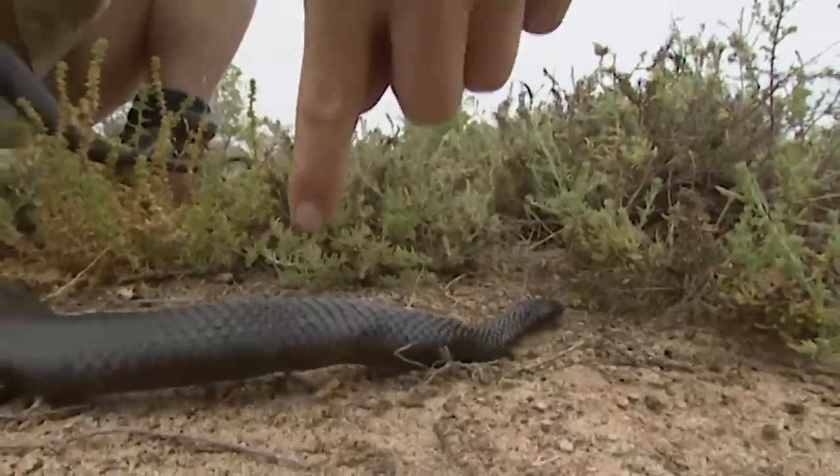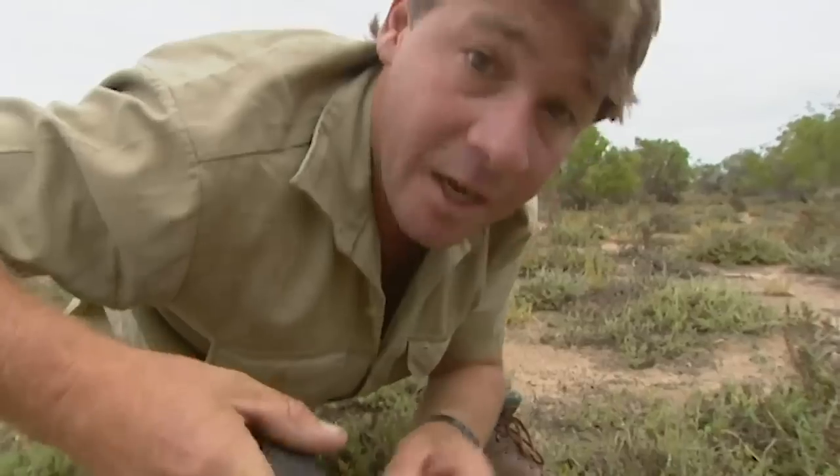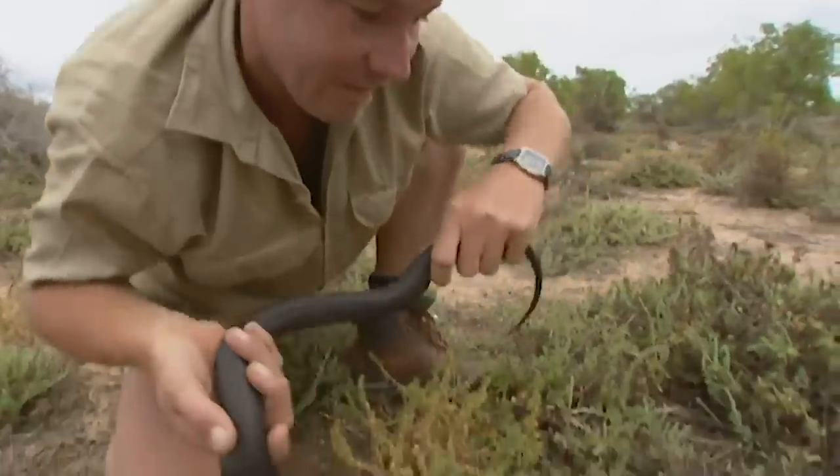Have a look on her body underneath the scales. Those little jiggers there, they're ticks. They're an external parasite and they feed on blood in the snake. A lot of Australian animals carry ticks and they don't present too much of a problem. She's so gorgeous and given that she's pregnant, I'll just let her go.